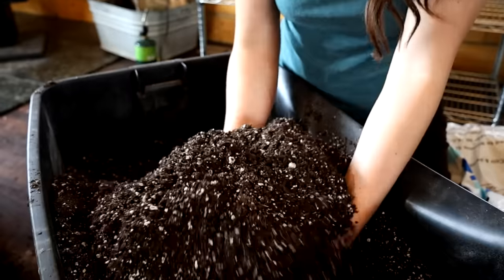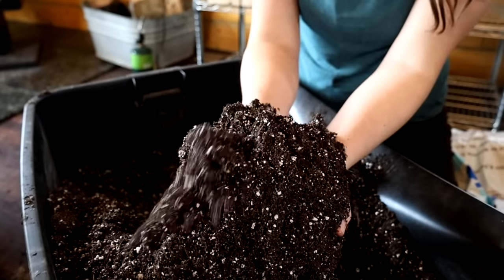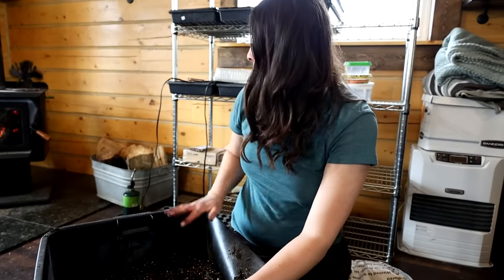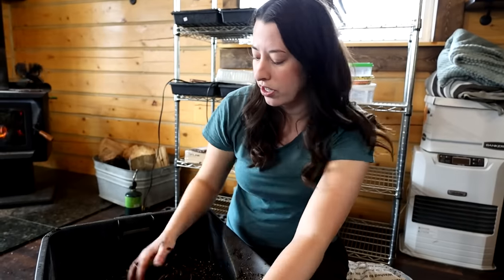And I'm pretty excited about this. It's a really nice fluffy mix with some fertilizers and other amendments like compost. We're gonna be putting them in some of the seed trays I have behind me so we can actually get started here.